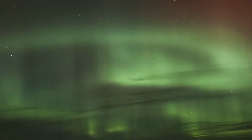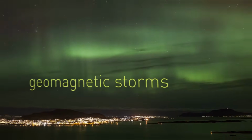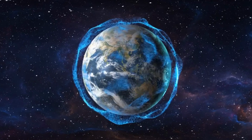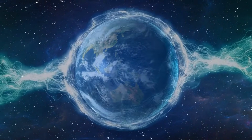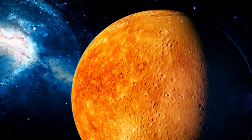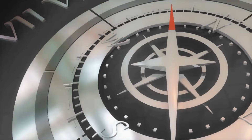You see, the aurora borealis forms thanks to geomagnetic storms. Sounds complicated, but those are basically fluctuations in the Earth's magnetic sphere. And what causes those is the sun itself. The magnetic sphere is like a protective bubble that surrounds our planet. It blocks harmful solar rays, winds, and other cosmic dangers from reaching us. Without it, life on our planet wouldn't be possible. Earth would look more like Mars. You also have it to thank for compasses pointing north.